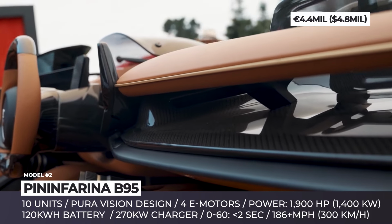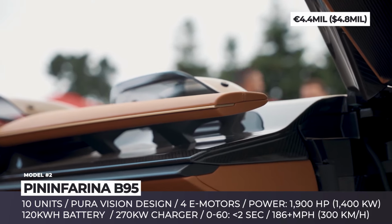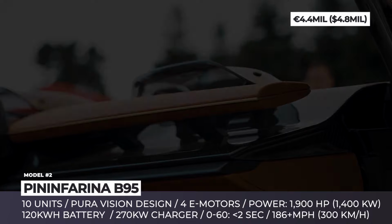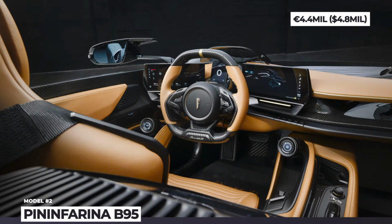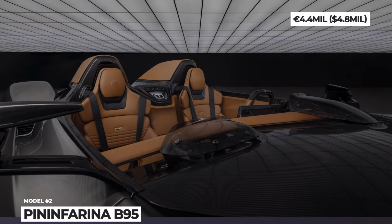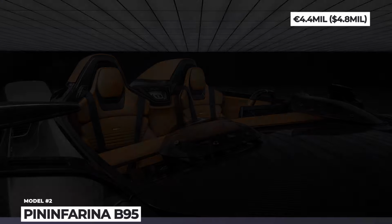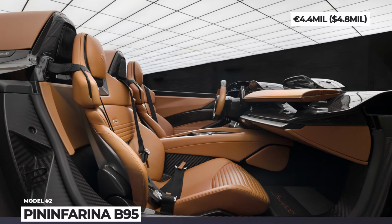However, the most groundbreaking aspect of the B95 lies in its revolutionary 4-motor electric drivetrain, combined with a T-shaped 120 kilowatt-hour battery, delivering a staggering 1,900 horsepower for acceleration from 0 to 60 mph in under 2 seconds and reaching a top speed of 186 miles per hour.